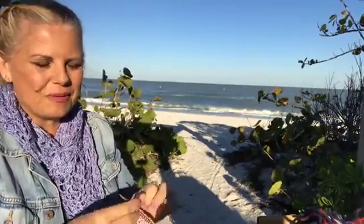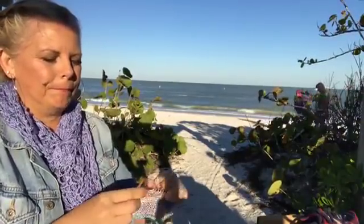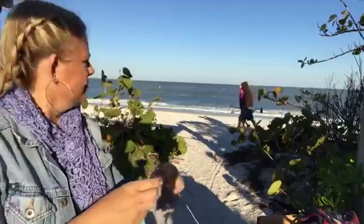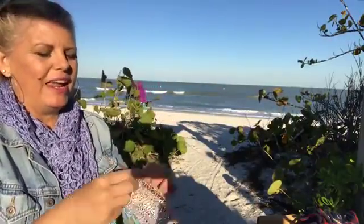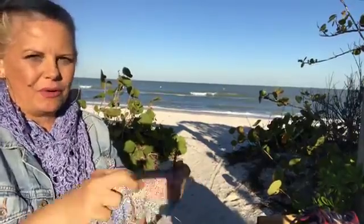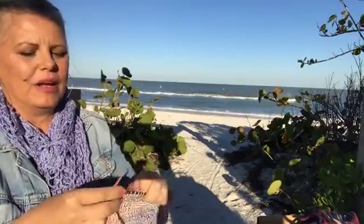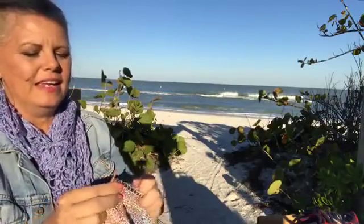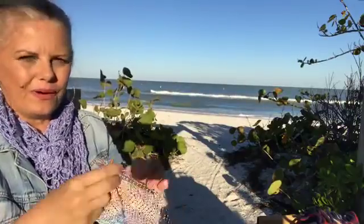Good morning, Julie from Chile, Michigan. I'm ready to block my 3-color shawl today. Remember that crochet shawl that I've been working on? It's ready for blocking, and I'm getting ready to do the blocking video for it today. So pretty excited about that. I've begun all the other tutorial videos for it.